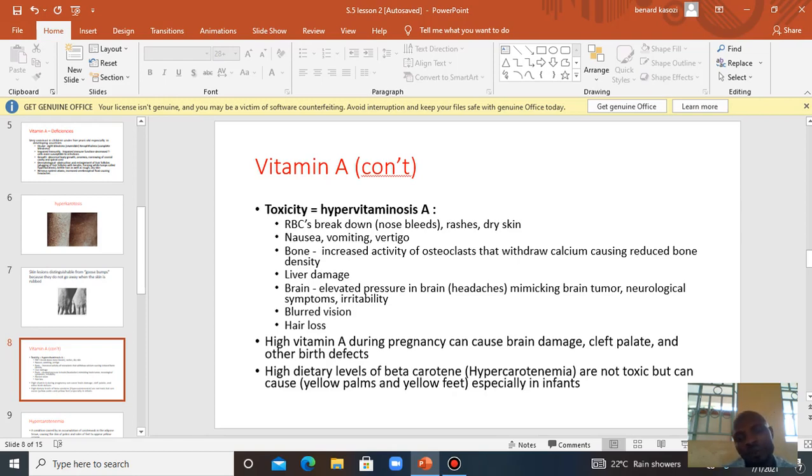Then high dietary levels of beta carotene, that is hypercarotenemia, are not toxic but can cause the palms to be yellow, the feet to be yellow, especially in infancy. What you should know with beta carotene is that it is one of the precursors of vitamin A. It doesn't need vitamin E to be converted to the active form of vitamin A, which is retinol. So once you enjoy food that is rich in beta carotene, the system will just take up the beta carotene and convert it inside the body. So it is that beta carotene, which is yellow in appearance, that makes the palms look yellow.